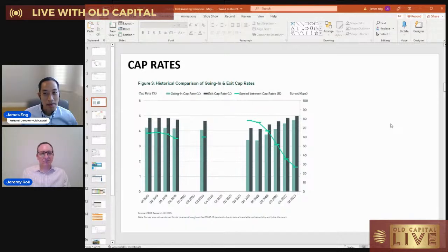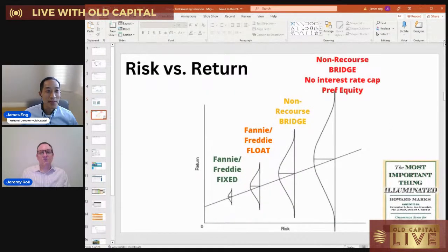Okay. So this is a chart that is a combination chart. And I don't know if you saw this chart when I posted it up.